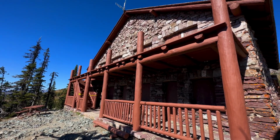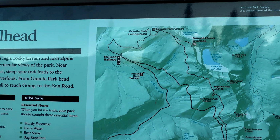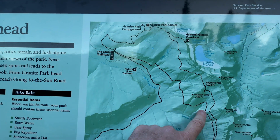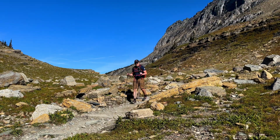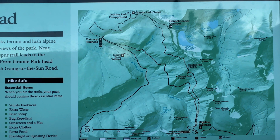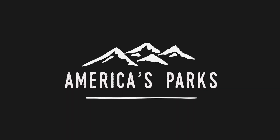Then we might take it down this way, although I heard that's a pretty nasty decline, and then take the shuttle back, or we'll backtrack and finish up where we started. So either a loop, in a sense, with the shuttle, or a simple out and back. Let's see how it goes.